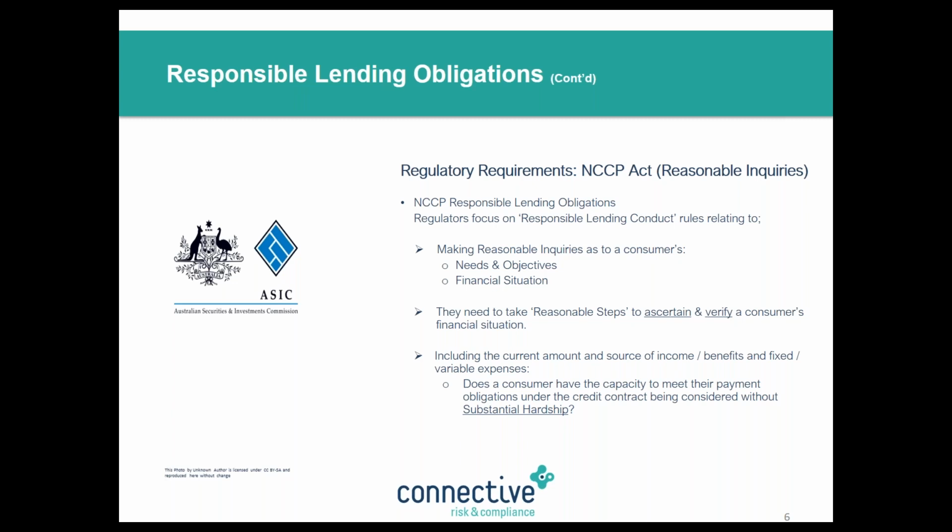So again, there's a lot of press going around about that. Banks have for some time required brokers and applicants to complete attestations around clients' needs and objectives, their current and proposed financial situation, whether there's any foreseeable changes in income, expense, or their employment. I think we've all seen different forms of these requirements coming out from different banks.